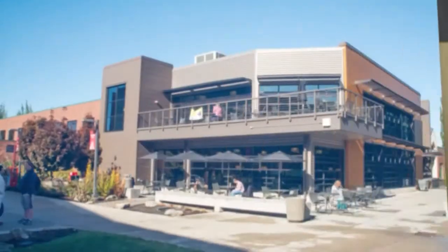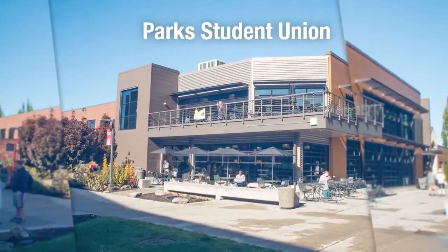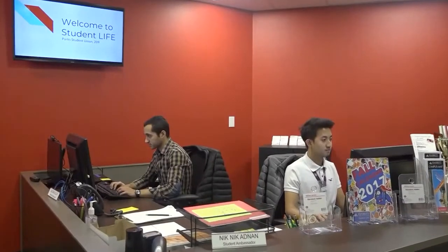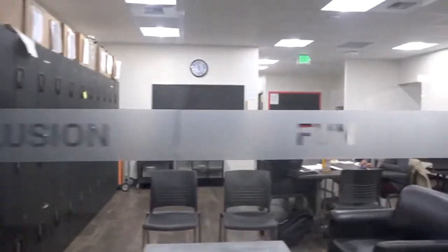This is Park Student Union, kind of the hub for students on campus. This is where students enroll, register, pay tuition, buy parking permits, bus passes, and more. It's also home to Student Life, EVCC's Center for Leadership, Inclusion, Fun, and Engagement.